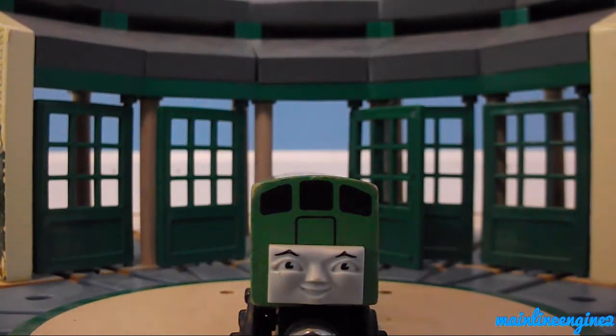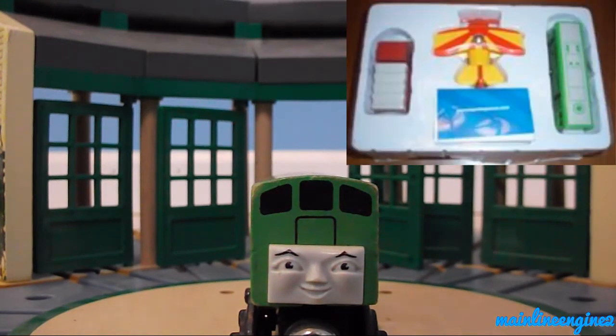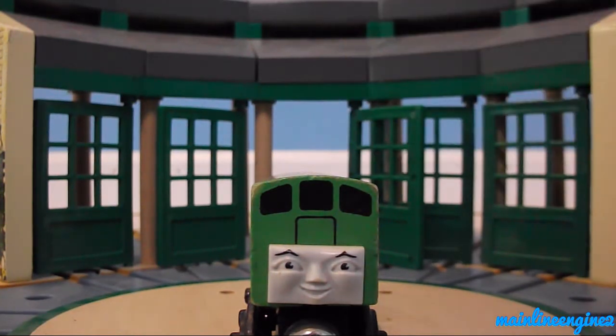And his character card, from back when the engines had character cards, featured his old style version. And BoCo was also sold in the Lorry 3 Tiger Moth and BoCo value pack starting in 2001. So he wasn't retired completely in 1999.